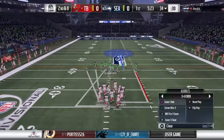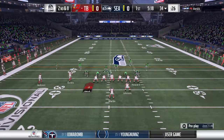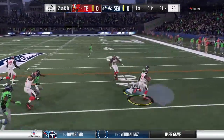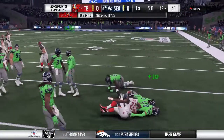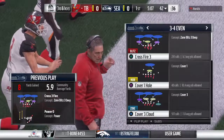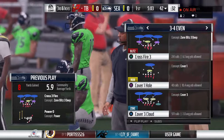Second down, 8. They run it again with Martin. He can't get him down, and hard running's going to get him over the 40 to the 42. Give him 8 yards there. Still a few inches to go, though, as it'll be third down and about the length of the football.